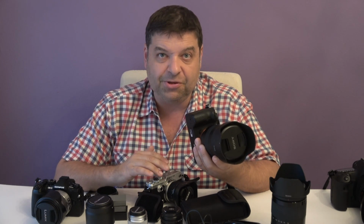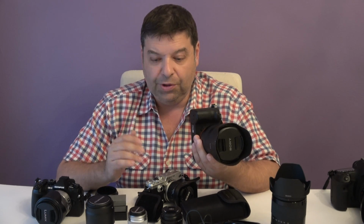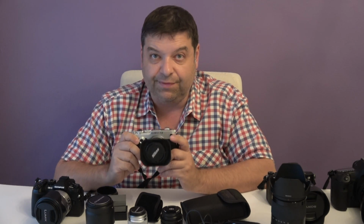You have to take the images, put them in a Sony program, and then the Sony program will stitch them together. So it's one extra step, which with the Olympus Micro Four Thirds cameras I don't have to do. This does it in camera, and it's very, very easy. The only thing you need is a tripod.